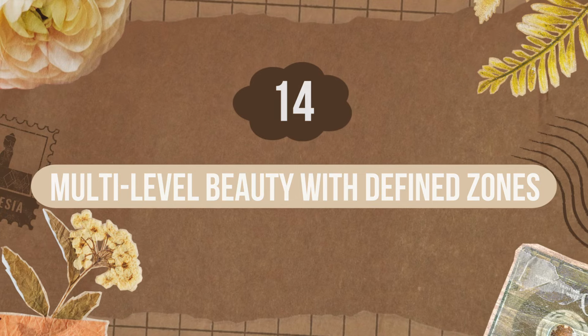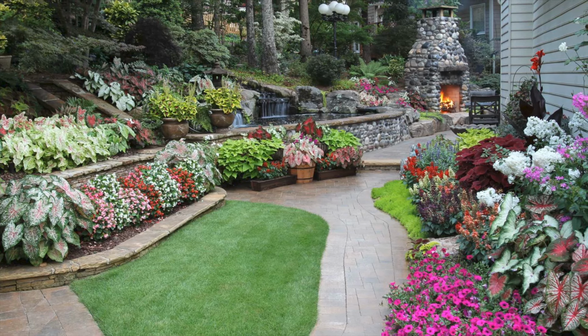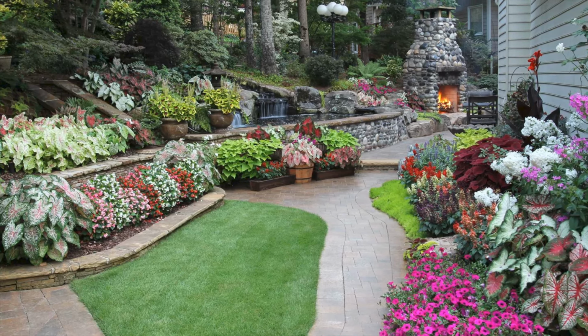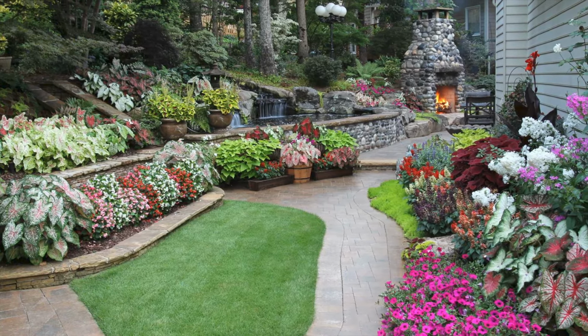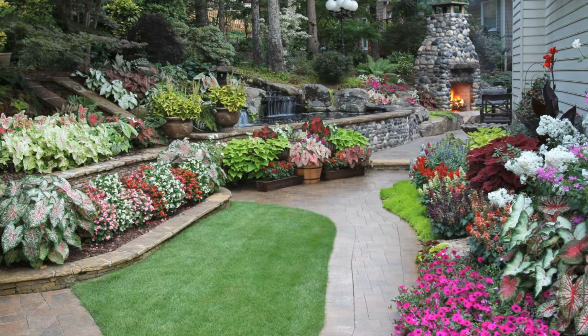14. Multi-level beauty with defined zones. This elaborate garden showcases how even a complex, multi-level landscape can be designed with low maintenance in mind. While it appears incredibly lush, the key is the careful definition of zones. The compact, neatly edged lawn provides a focal point, while the surrounding paver patio creates ample low-maintenance living space.